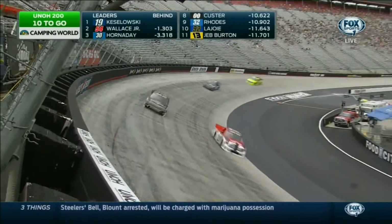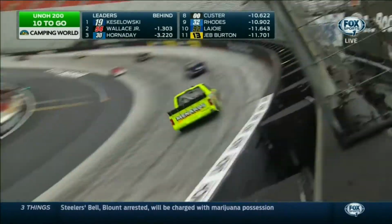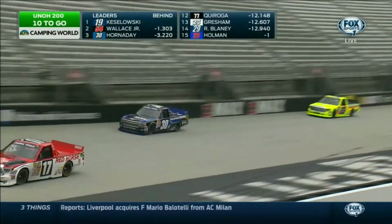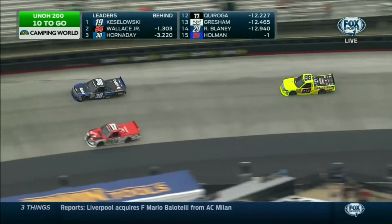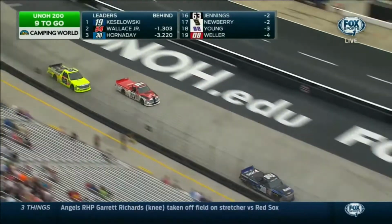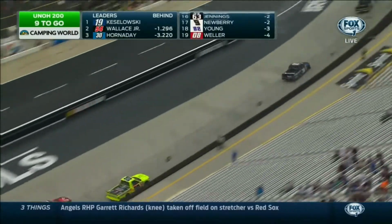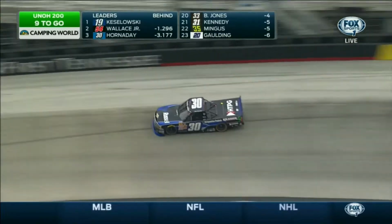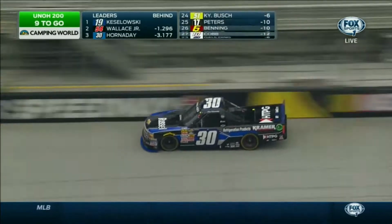10 laps to go, Bob Dillner. Just 10 laps remaining for Brad Keselowski to nail down his first Camping World Truck Series win. There you see Ron Hornaday in the 30 truck. He rides third. Matt Crafton in that bright yellow 88 is fourth. How about a solid run for Ron Hornaday here, coming back off a great run last week at Michigan. Another solid run for that 30 team.